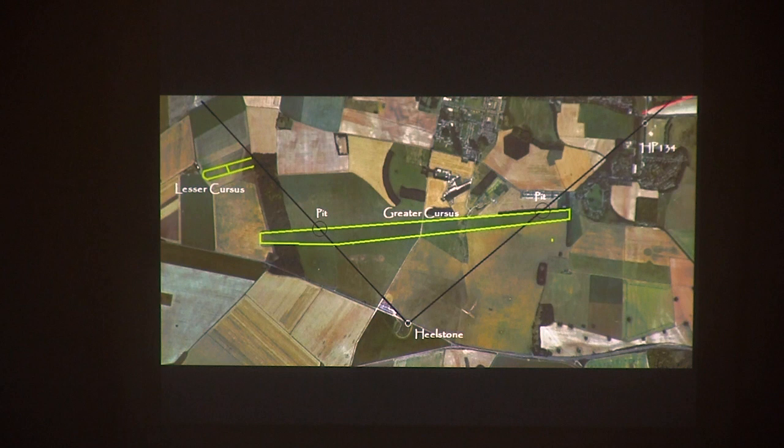But this changes everything. We've got two pits that are on these lines, and that means there must have been a procession going along here. It might have been going on. There's no evidence for it. That's the best guess, okay?